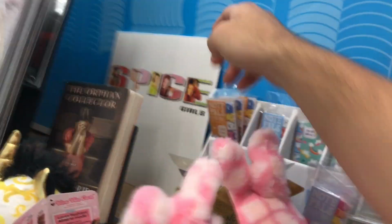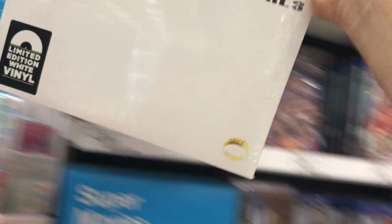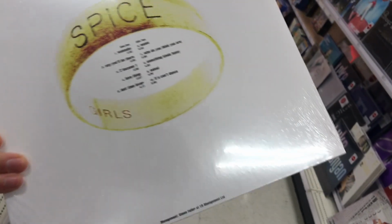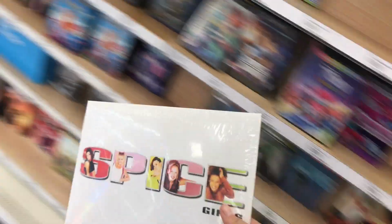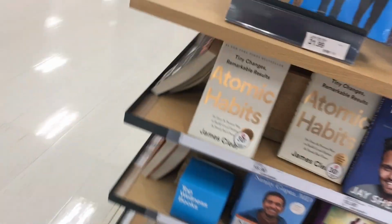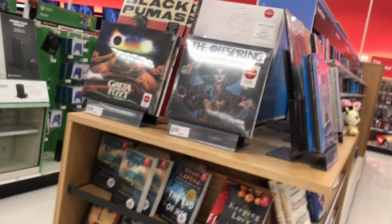Whoa, whoa, whoa, whoa. Limited edition vinyl Spice Girls. Made in France. Hold on, I think I gotta get this, guys. I'm not even joking. I don't know if you guys are in my live streams or if I even talk about it on the videos, but I love the Spice Girls and I think I need this for my room. What? I'm not even joking. And if it's limited too, all right, let's go, we gotta check this.